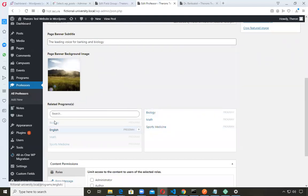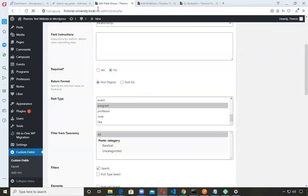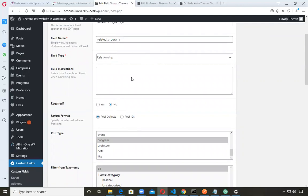That's what you're seeing right here. These are all of the programs which are up here. So if I were to do an open new, you can see these are all of our programs. Those are going to get pulled into this list because of this. And it's a relationship field type.